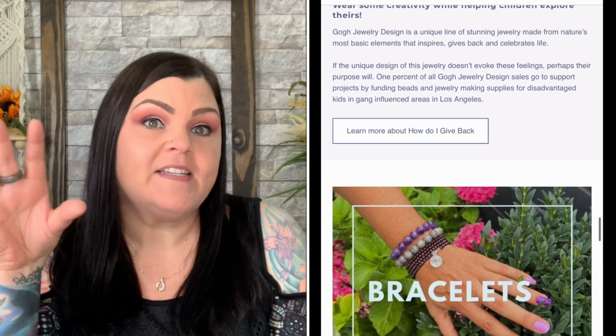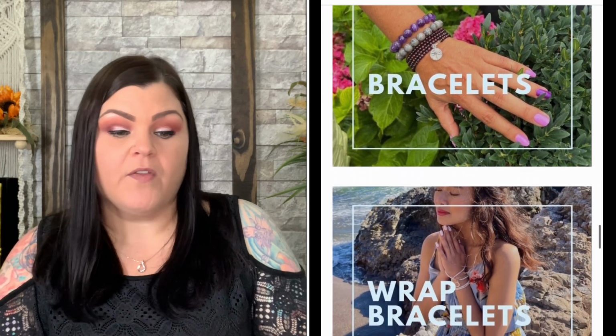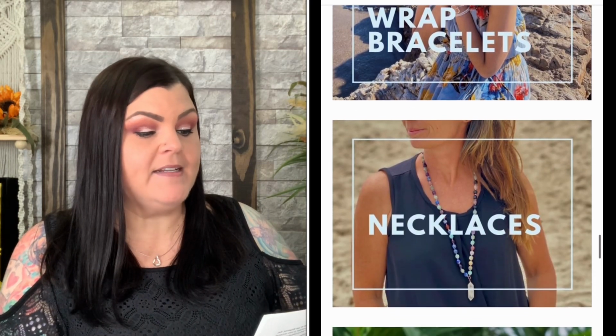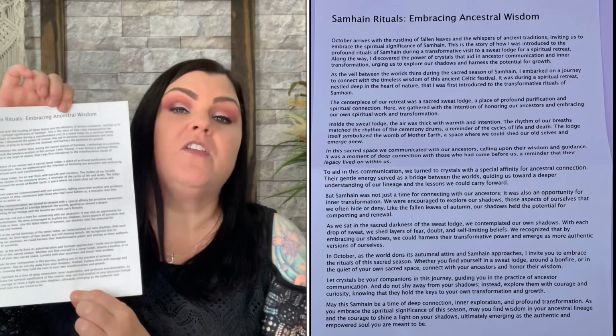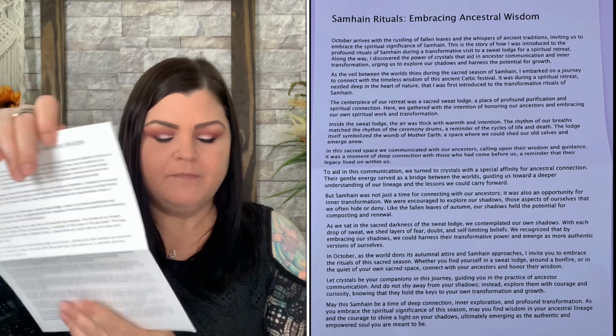So with the manifestation box, you always do get what we're working with for the month, which will be this one right here. It says Embracing Ancestral Wisdom. And so you have this whole paper here that you can sit down and read, and this would be what we're working with for the month.